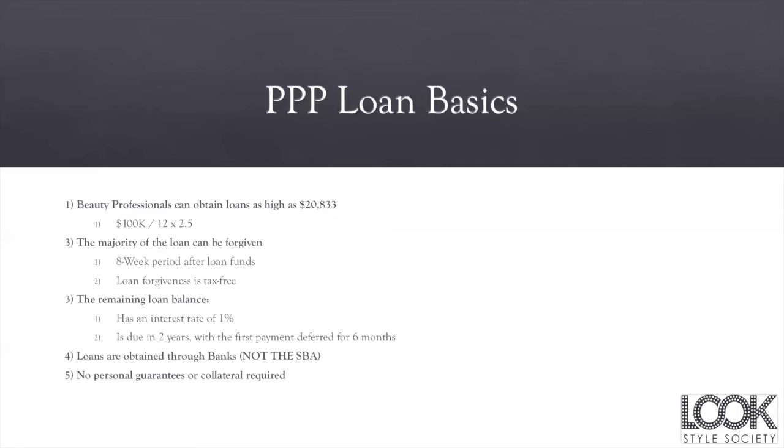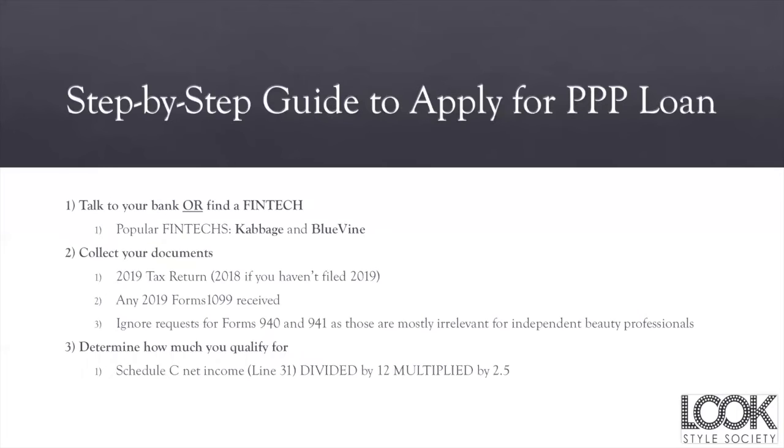Another interesting thing to note here is that these loans, although they are guaranteed by the Small Business Administration, you actually obtain them through banks. And if you're like the rest of us, you're wondering, well, my bank doesn't take this. Where do I go? Who is going to accept my application to get this loan? And that's one of the things we'll talk about. Finally, there are no personal guarantees or collateral required on these loans, which is another very attractive feature of the loan.